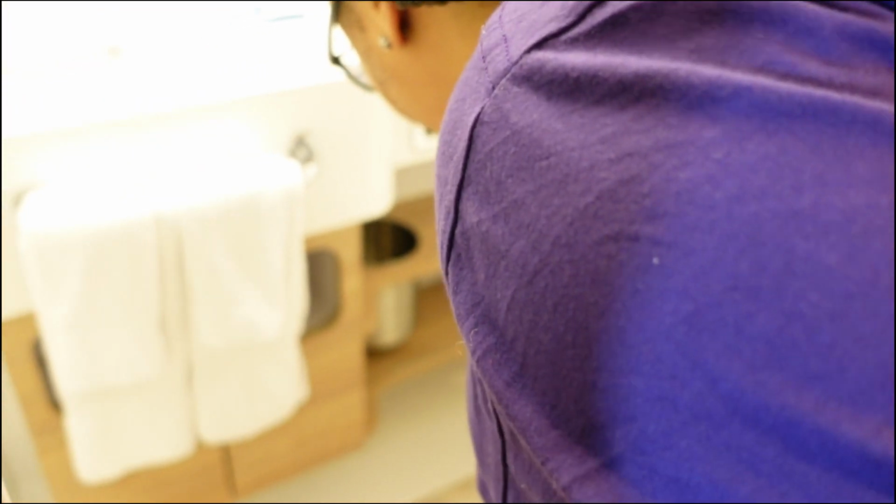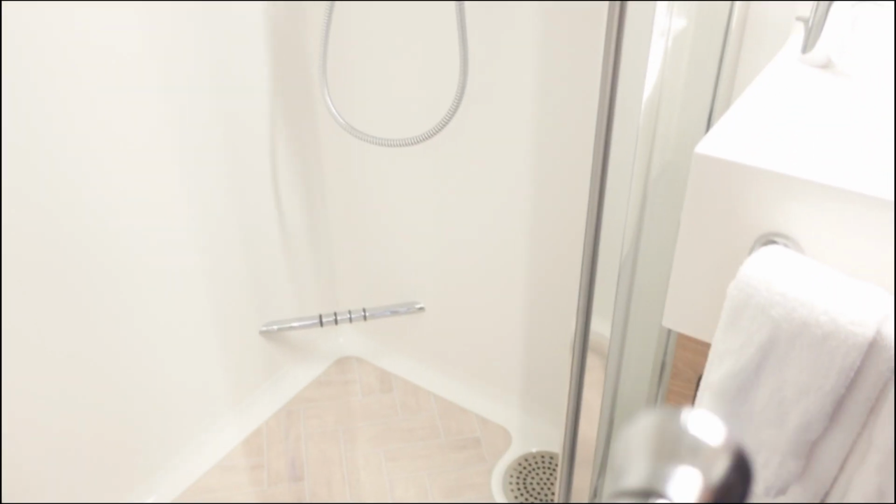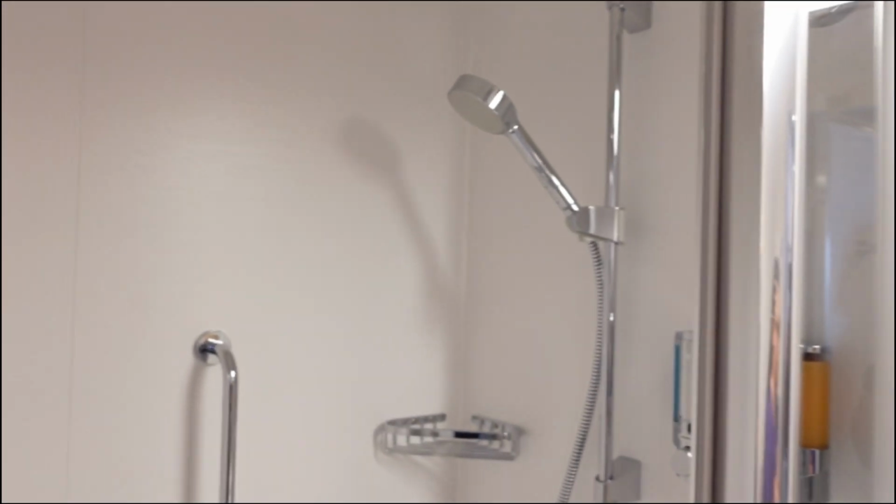And then you can take a peek into the bathroom. Now, you're gonna be surprised what's in this bathroom. Is this a bigger bathroom? Oh. Is this a bigger bathtub? I mean, shower.